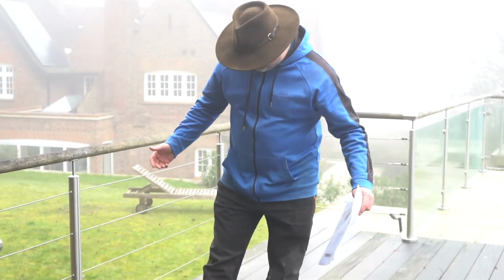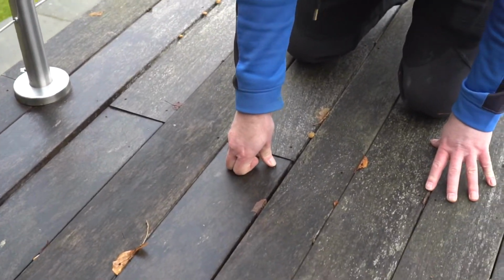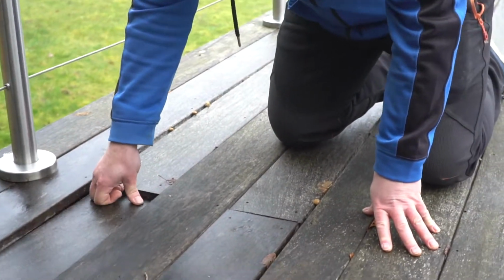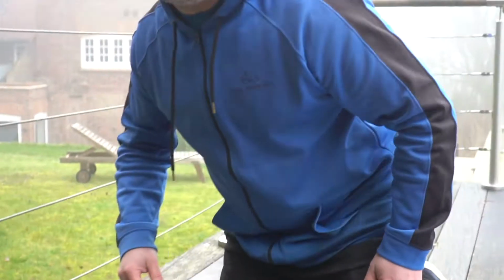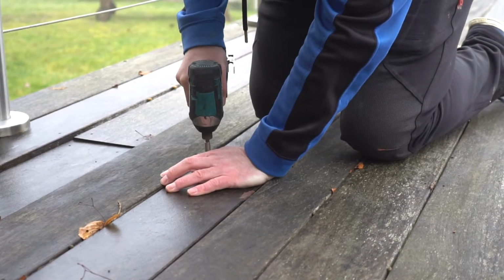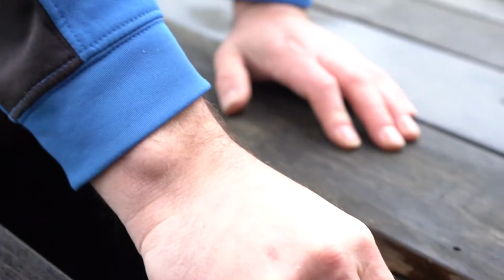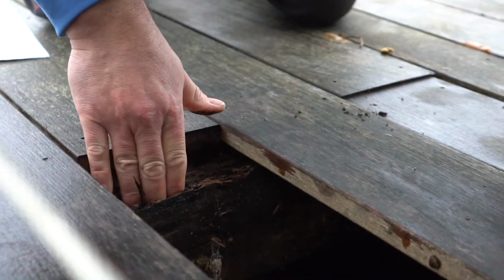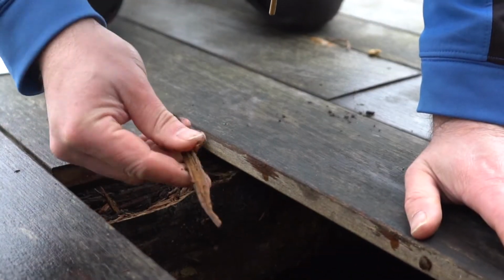And so, hang on a minute, this is a bit rubbish. Look at this. We didn't notice this before. Crikey. Oh dear, I'll get a screwdriver, we'll get these boards up and then we'll have a look underneath. We've taken this deck board up, and some of the joists, they don't look too bad. This one, ew, look at that. That's supposed to be a solid piece of wood. This joist is completely rotten.